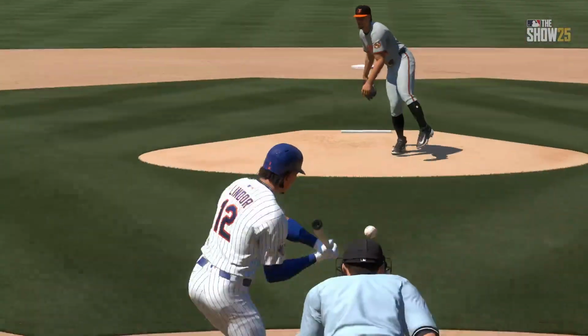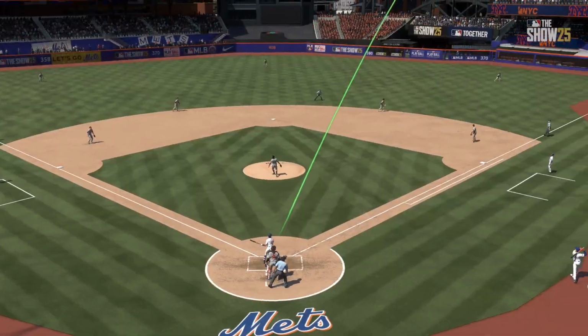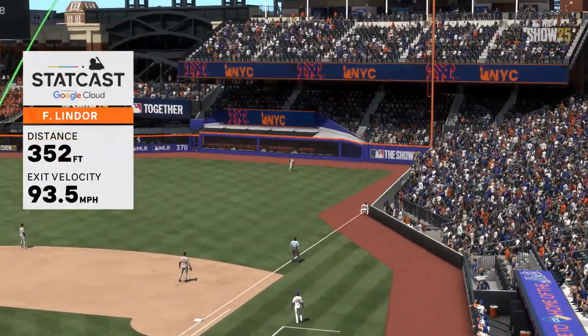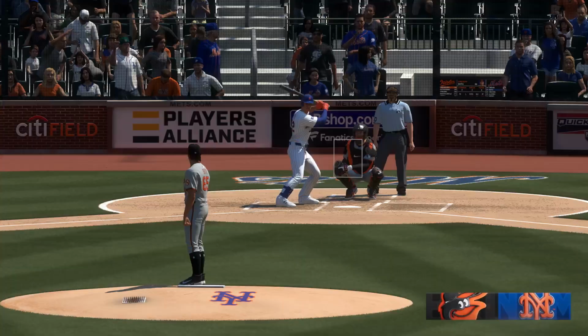A good hitter gets pitch recognition early. He saw exactly where that was going to be. The challenge: not get overanxious and come out of your swing. He stayed on it and got all of it. Juan Soto now.